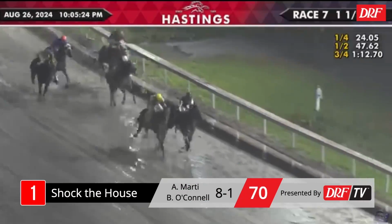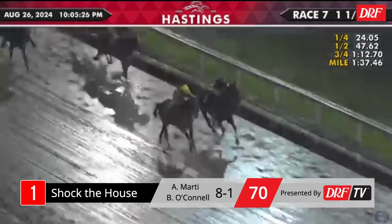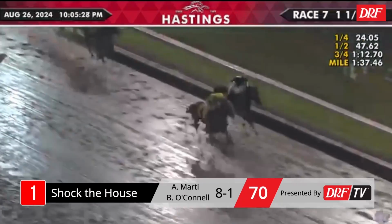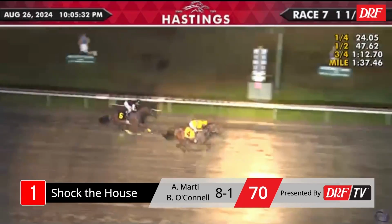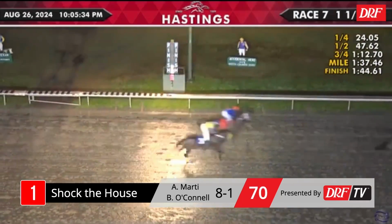Let's watch Shock the House's most recent start at Hastings in the CTHS Sales Stakes, a restricted event going 1 1/16 on a sloppy track. He set the pace that day at a pretty big price, and he held gamely to be second. He's very, very lightly raced. This will be his 5th lifetime start, and he's still eligible for a non-winners of 2 lifetime affair.